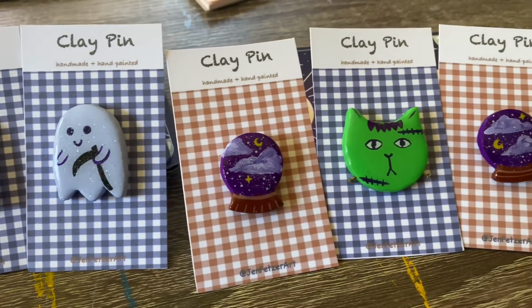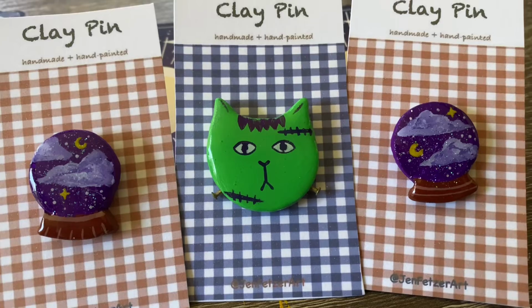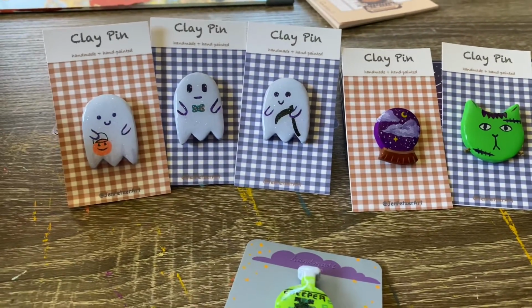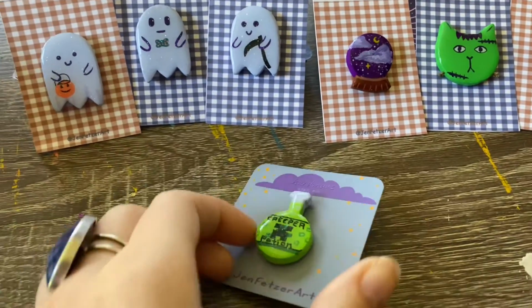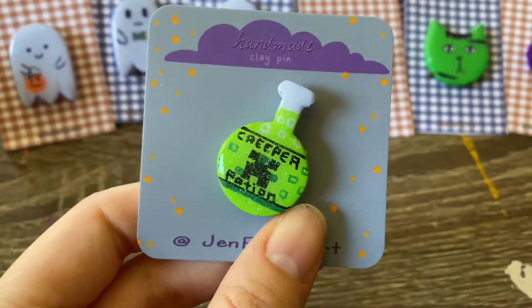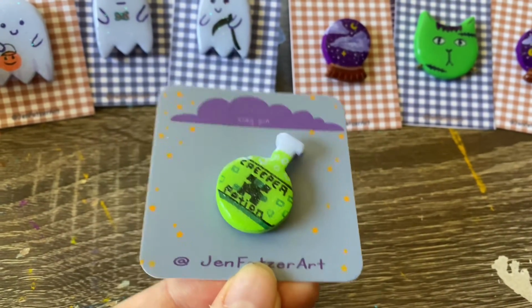Unfortunately, the video of me painting them got corrupted somehow, so sorry you didn't get to see that process. Let me know if you'd like to see a video of my complete process of making clay pins. As you can see in some of them, I added glitter to the resin, and I think it made them turn out so nice. They are so cute.